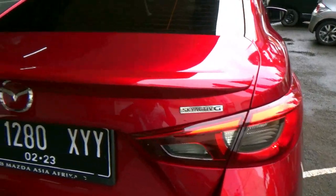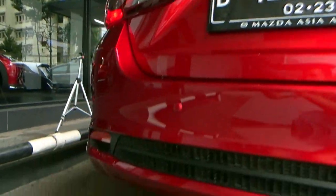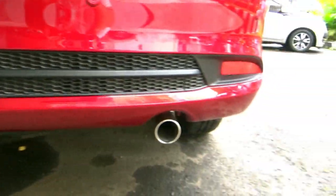For the design, I see the Mazda 2 Sedan as a mini Mazda 6 Sedan. I do like the looks of the 2 Sedan. This is a sexy small sedan.